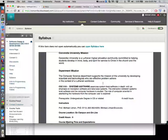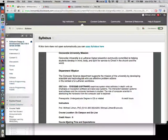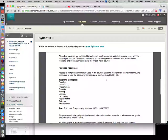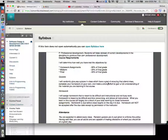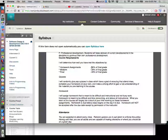So the way grades are going to be done in the class, we're going to have several homework assignments. The class meets every Monday night for 4 hours for the entire semester. Then you'll have some external research stuff you'll have to do as well, because it's 6 credit hours, so we only have 4 contact hours a week and that kind of stuff. We will have a midterm and a final. Each one's going to be worth 20%. The rest of your grade is going to be homework assignments, so these weekly projects, that kind of stuff.